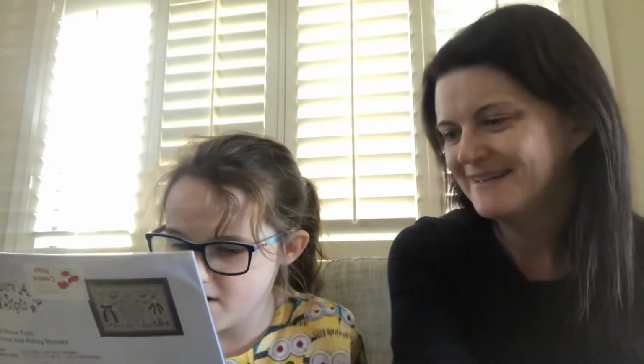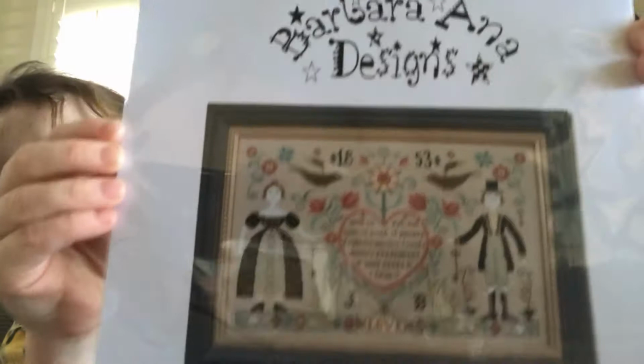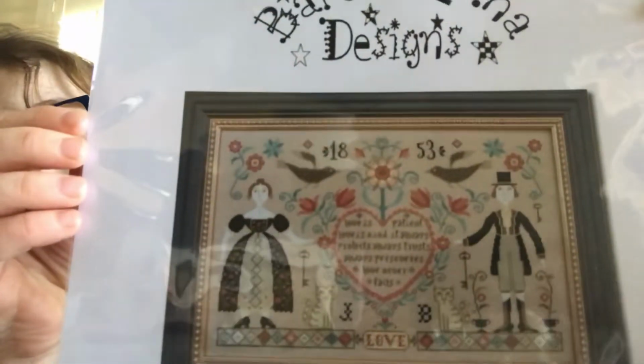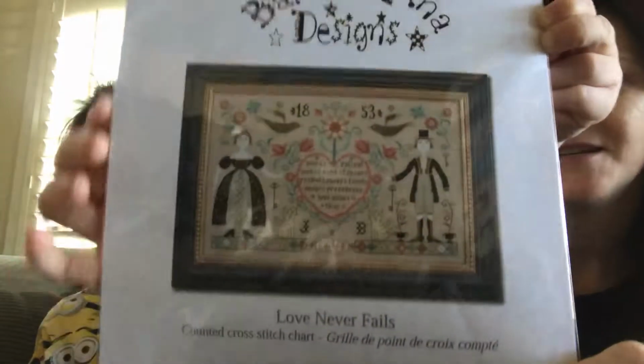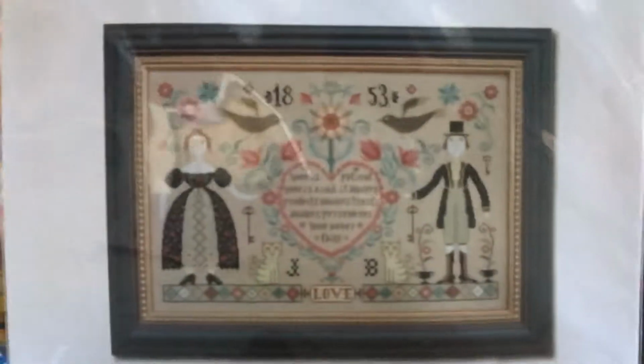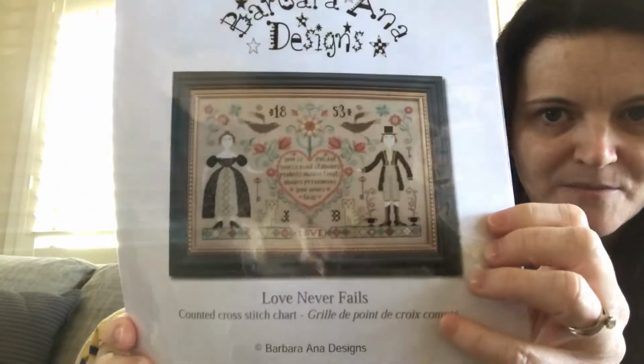And then also in the same order I got this one, which I've been loving forever. It's called Love Never Fails by Barbara Anna Designs. I love the pattern, but the wording is what my husband and I had in our wedding as one of our readings. So I think that might be nice to stitch up.